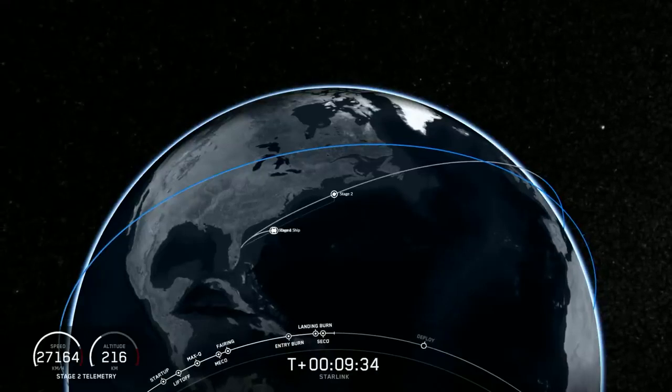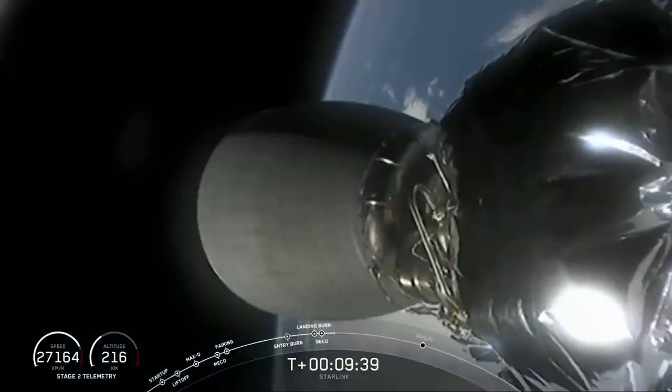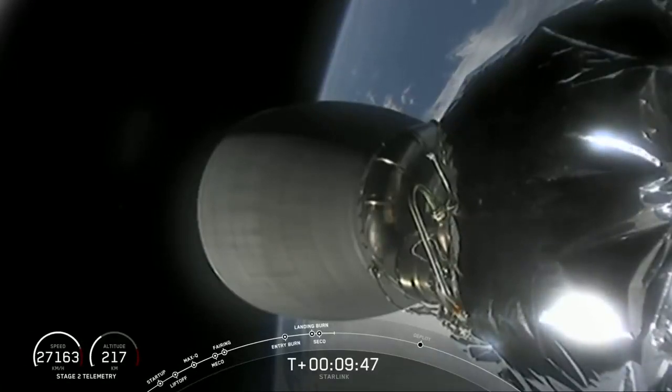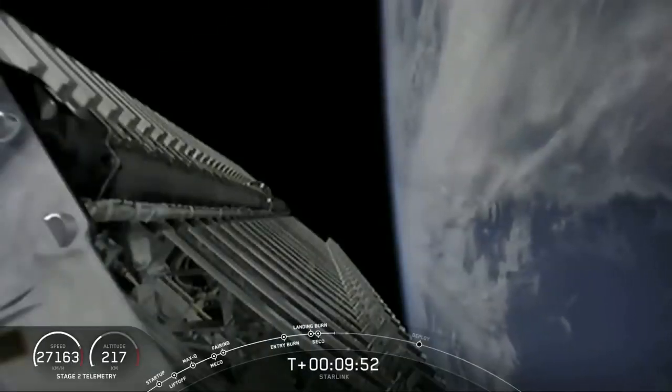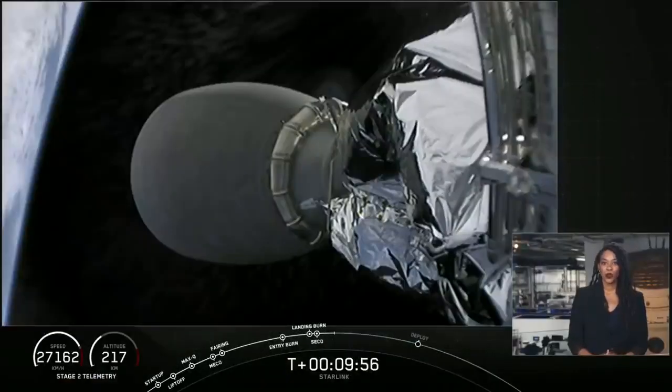Let's listen for the call out of the orbit. Cape LOS expected. And we have a good nominal orbital insertion of stage 2.